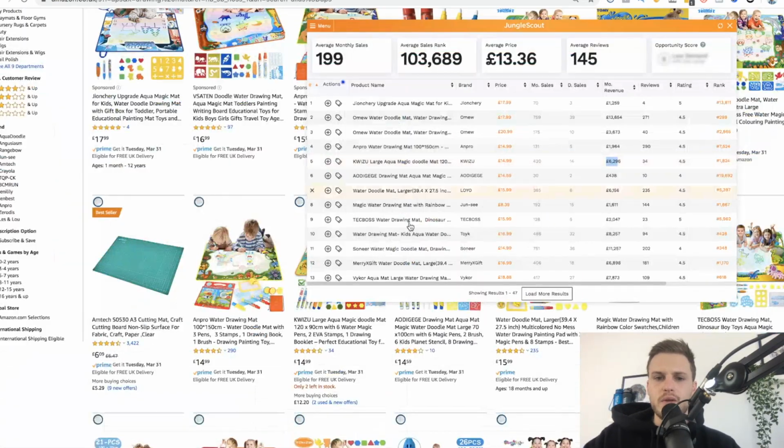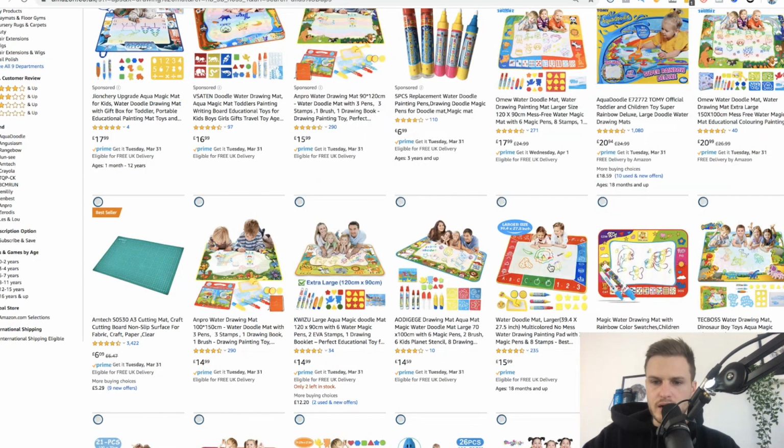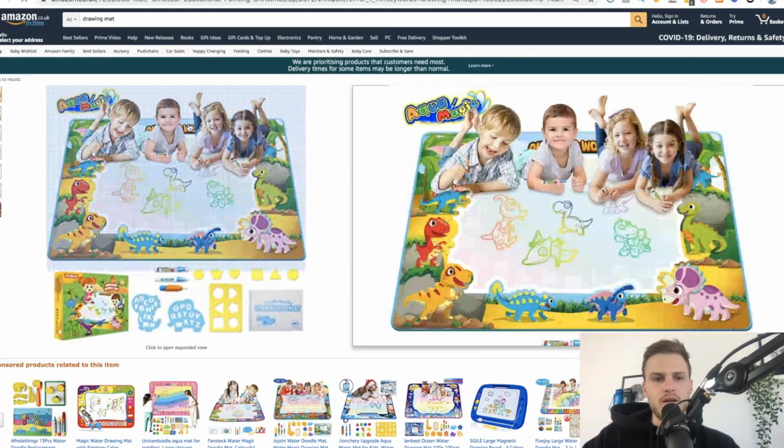So we have a few sellers at the 17, 18, 20 pound mark, 15 pound mark. I reckon when you launch this product, you'd probably want to be under the 15 pound mark so you can start to capture some sales. And then you'd want to gradually increase your price to align with these other guys here. So let's go through to this.